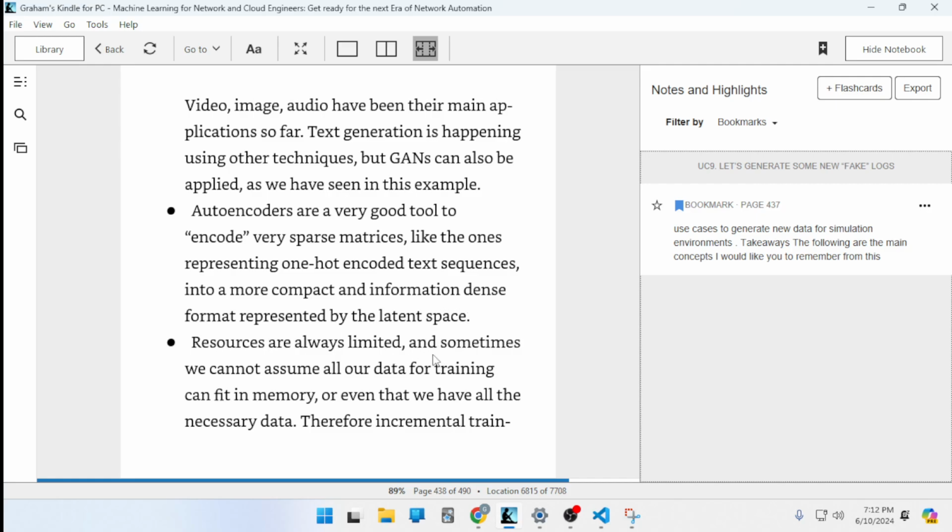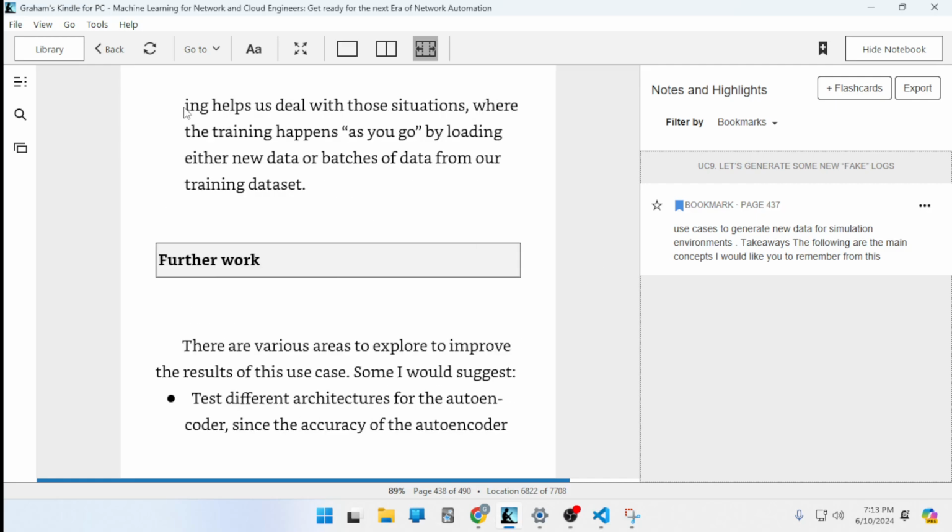Resources are always limited, and sometimes we cannot assume all our data for training can fit in memory, or even that we have all the necessary data. Therefore, incremental training helps us deal with those situations where the training happens as you go by loading either new data or batches of data from our training dataset.